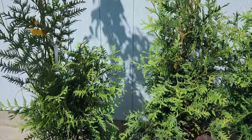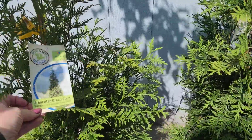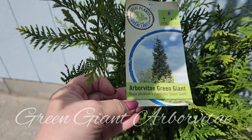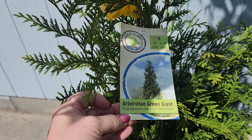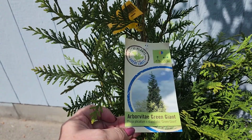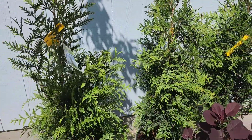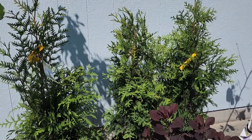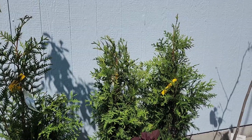And I am very excited about these Arborvitae Green Giants here. So I really wanted to get a little privacy between houses, and I thought these would be perfect. They grow 25 to 35 feet tall, 8 to 10 feet wide. I'll put them between the houses. They were only $30 each at Menards. And I think they look beautiful, nice and healthy.